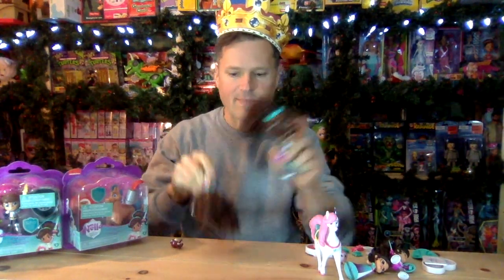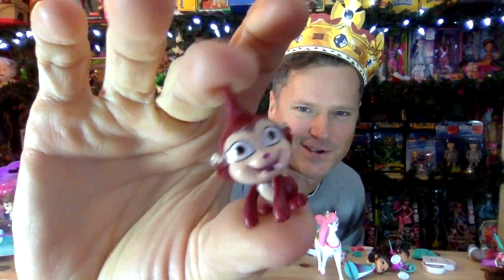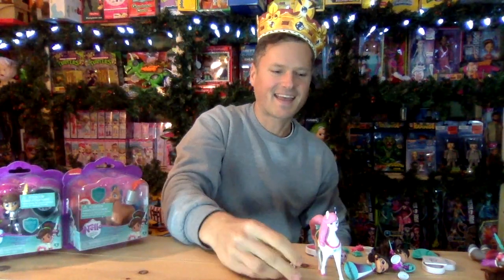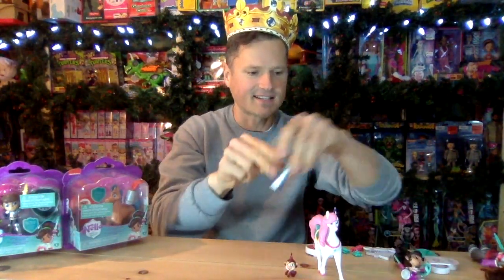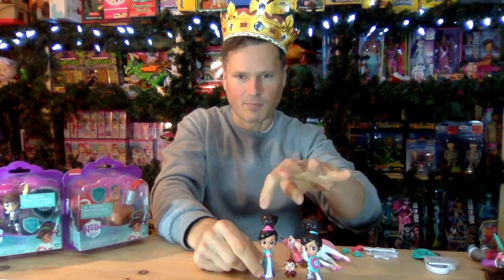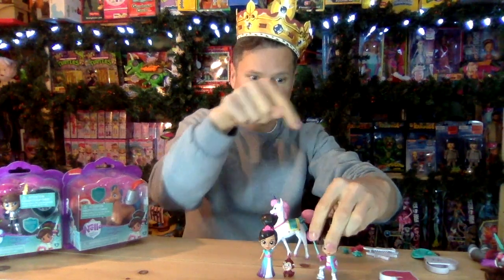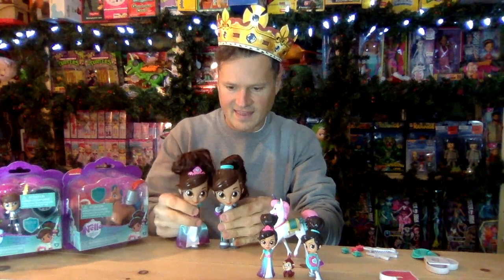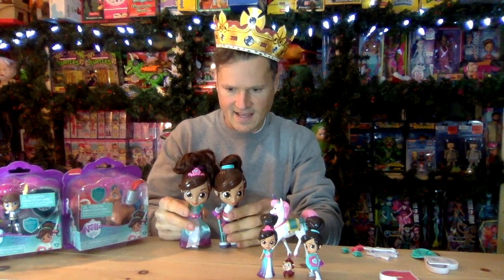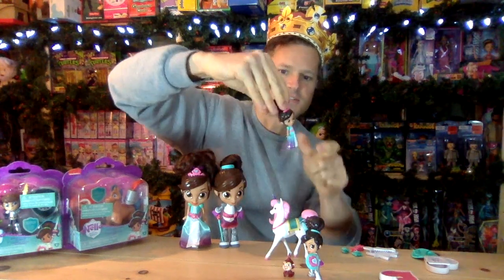What I like about these packs is that they come with little animals. Look at this little monkey. Oh, he's cute. He came with either the Princess Knight or the Knight Knight. Princess Knight or Princess Princess. Nella Knight, Nella Princess. Nella the Princess Knight. The big unicorn goes with this size Nella. And these two guys go with this collection with the like 2-inch figures.